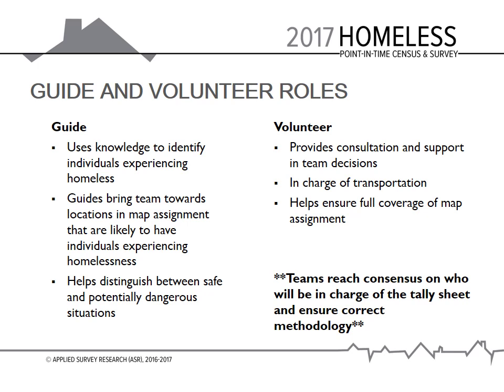And then when you're out and about driving and walking up through all the streets, we hope that your homeless guide would be able to direct you to certain locations that are likely to maybe have somebody sleeping in them. The guide also helps distinguish between safe and potentially dangerous situations. The volunteer role is to provide consultation and support in team decisions. The volunteer is generally in charge of the transportation, and the volunteer helps ensure full coverage of the map assignment.